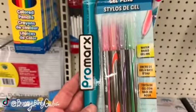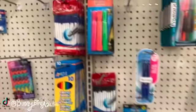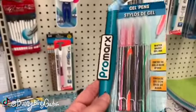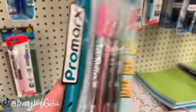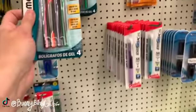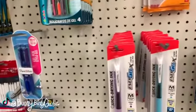You guys, I'm right here where I left off on the stationery aisle, and I'm thinking about going up to the front of the store to see what new back to school items we might have. But I'm actually finding a lot of new pens here. We have these really bright gel rollers from ProMarks. They definitely look new. We have another variety up here as well.